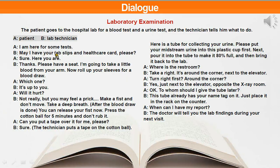I'm here for some tests. May I have your lab slips and healthcare card, please? Sure, here you are. Thanks. Please have a seat. I'm going to take a little blood from your arm. Now, roll up your sleeves for a blood draw. Which one? It's up to you. Will it hurt? Not really, but you may feel a prick. Make a fist and don't move. Take a deep breath. You can release your fist now.